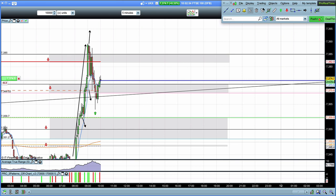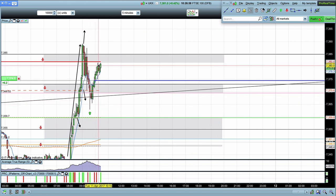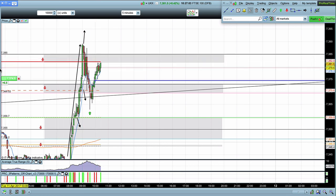And I'll talk you through exactly what it is that I am doing. Okay, the market has ground its way up into this zone up above. I am just looking to exit. If we pop up into this zone, I am going to come out of the trade.